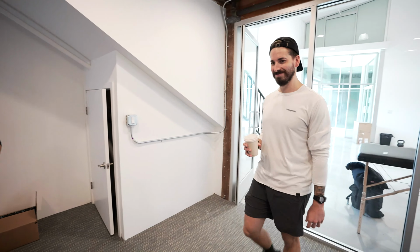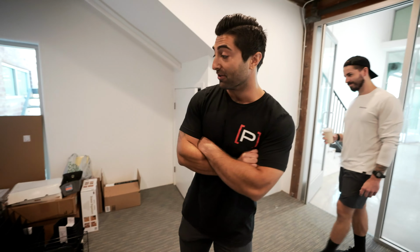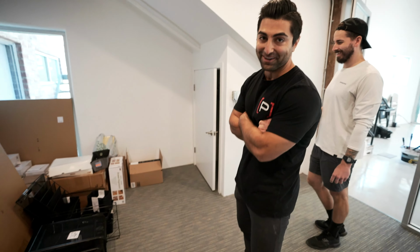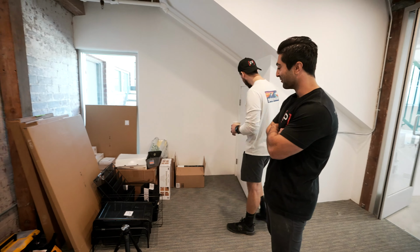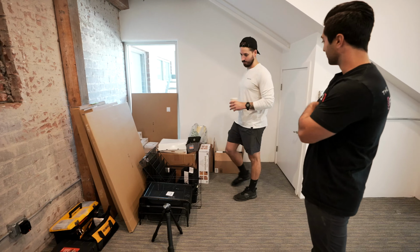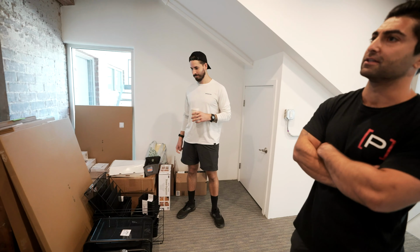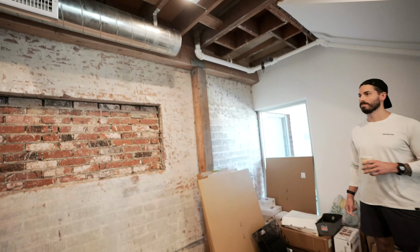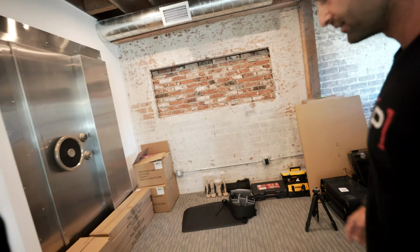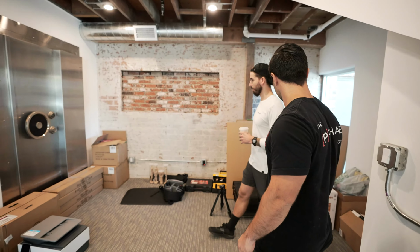We'll have them doing different exercises. But right now this room is a storage room. Eventually we'll turn it into more of a PT type facility and have a bunch of equipment in here. Cool little storage area over there. We'll deck this out too. Put some crossover units. Actually, we have some crossover bands over there too. We gotta figure out what we can do with the exposed brick. We can get pretty creative with it.